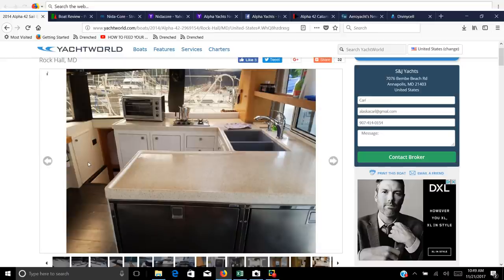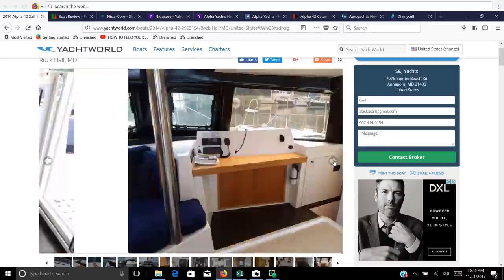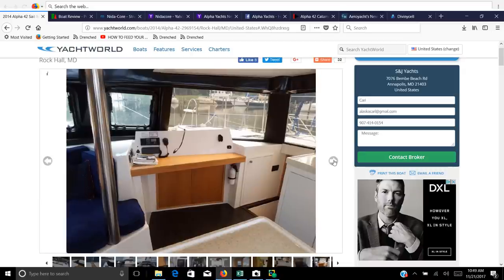Not sure what that is access to. Little shelf here, good visibility. Looks like a one burner or maybe a two burner cooktop is all there is, a two burner cooktop. Yep, side by side refrigerators and freezers. There's your nav station.